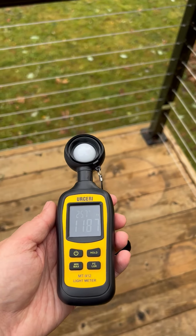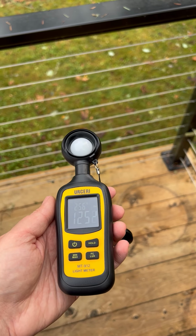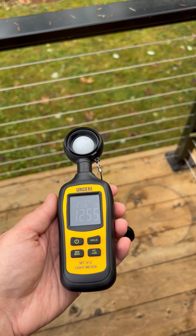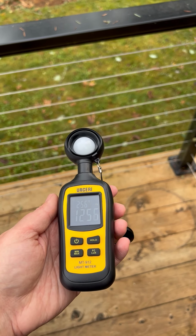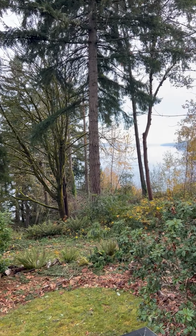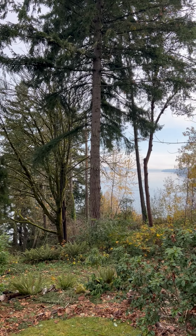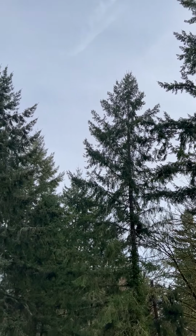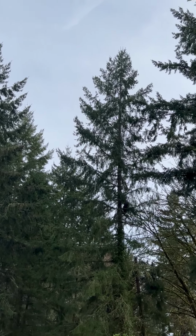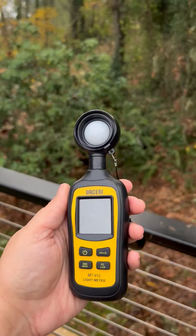This is a very cloudy day. We're at 1200. This is not 125.2. This is 1,250 some. And this is what it looks like today. It's cloudy. I see a tiny patch of blue sky. Mostly it's cloudy. It's not a heavy cloud cover, but it's cloudy. So this is what we're looking at.